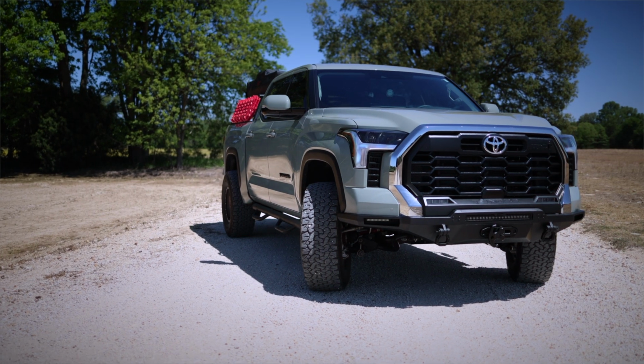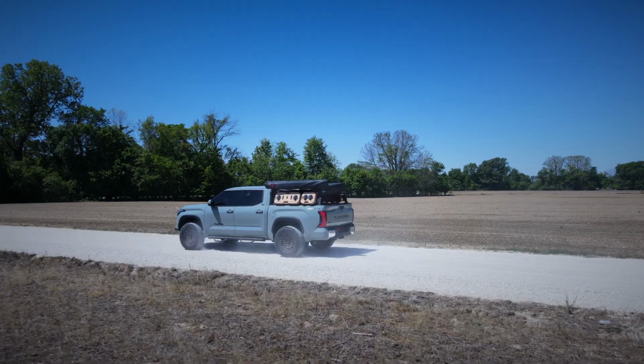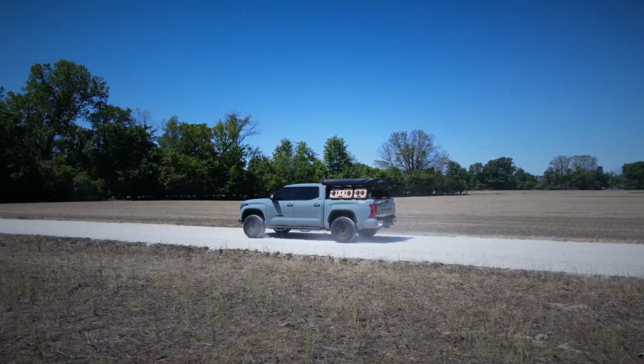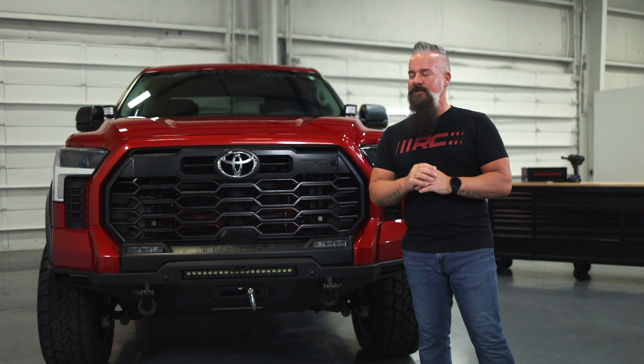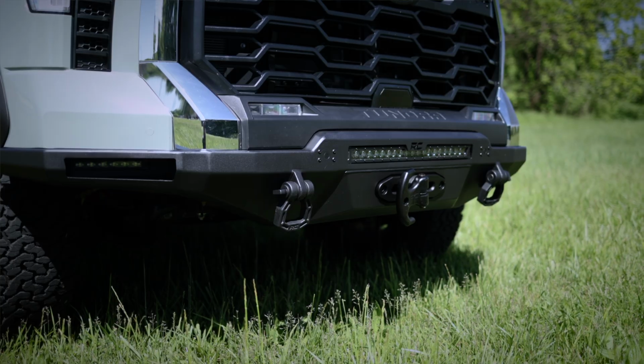Today we're taking a look at our high clearance front bumper for the latest generation Toyota Tundra. This one product is going to add several features to your Tundra. First and foremost are aggressive good looks. It's hard to deny that.